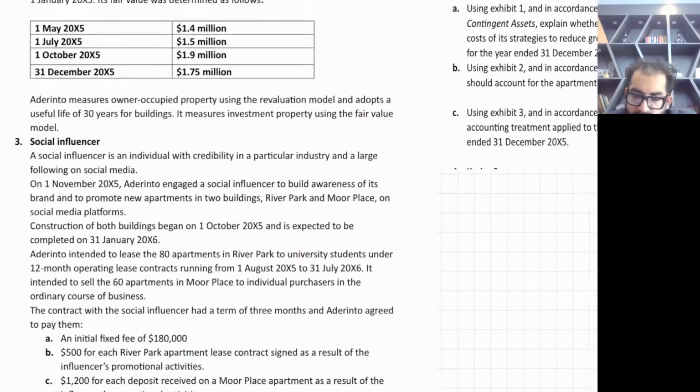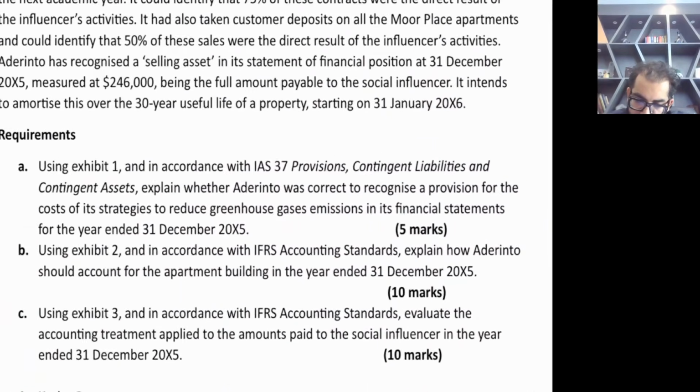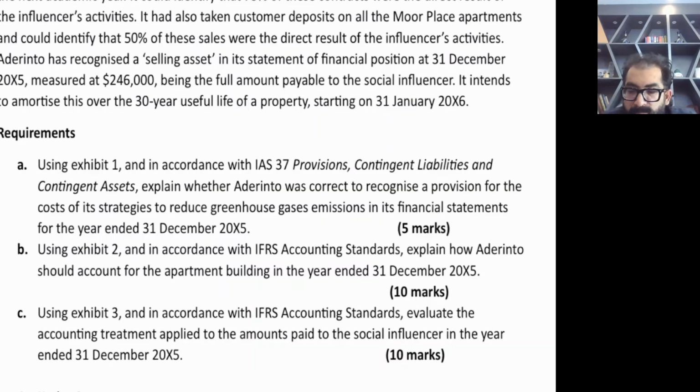Now let's move to the requirement. See, this is the requirement. Requirement number A, 5 marks. And even in my last attempt, if you see the last attempt pre-mock, I also discussed with marks. Normally 1 mark per relevant point. So I will teach you with marking scheme, where you are going to score, how you are going to get the marks. Using exhibit 1, the first requirement is very easy. Be confident.